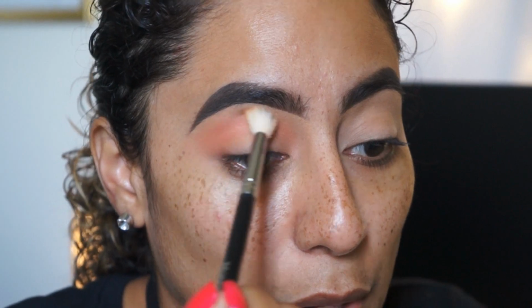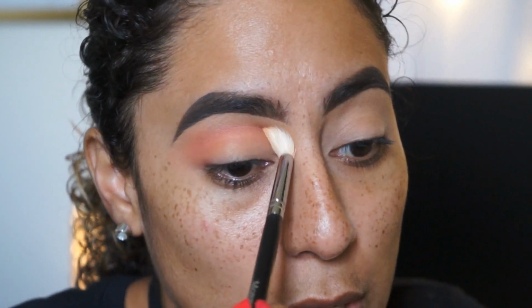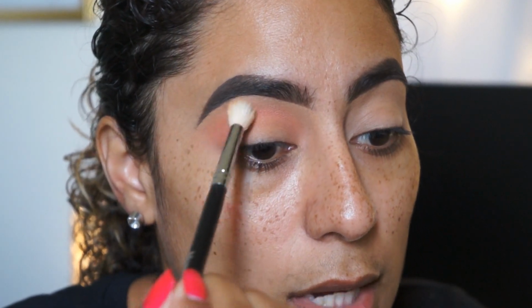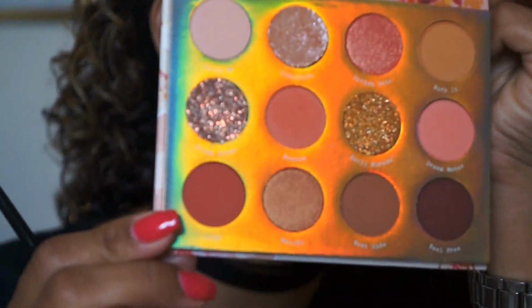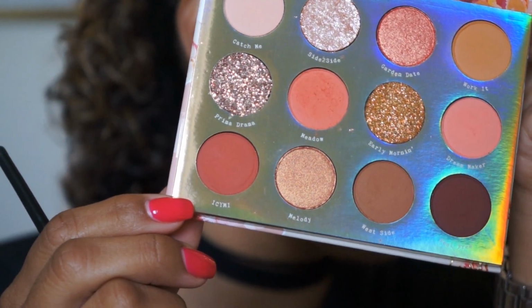And just taking that same color Work It on my Morphe 441 brush, I'm going to be working that into the edges of my eye. That way I can blend that in a little bit better. Next, I'm going to be taking this color over here in the corner. It's called ICYMI, and I'm going to be using this on a Morphe. This is an E17 brush.